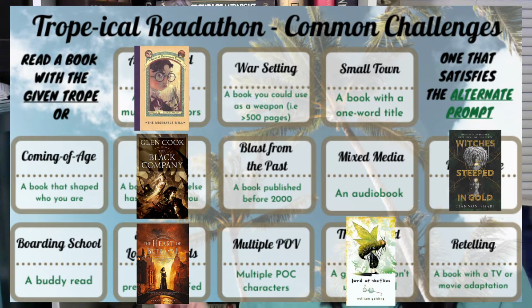The back blurb is pretty short, but I do know that he really enjoys this series, so it's time to pick it up. Alright, 2 more books in my regular drawing. Let's take a look real quick at my Trope-ical Readathon board.